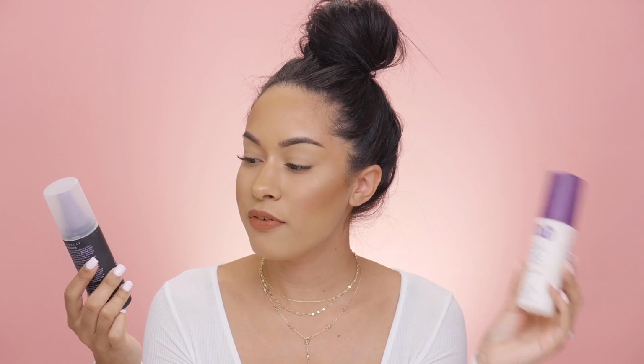This one here is the Urban Decay De-Slick. I've heard that this one works okay for setting makeup, but not necessarily for oil control. And I kind of agree with that. It does do well setting your makeup, and it also takes away the powderiness. But as far as oil control, I haven't noticed too much of a difference.